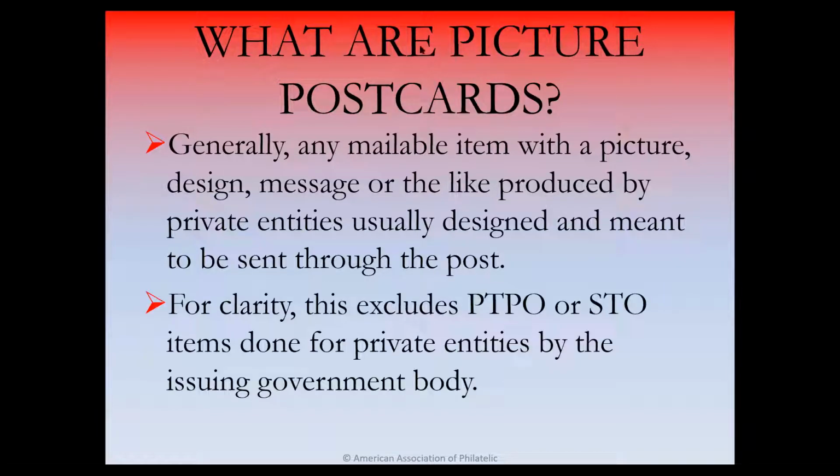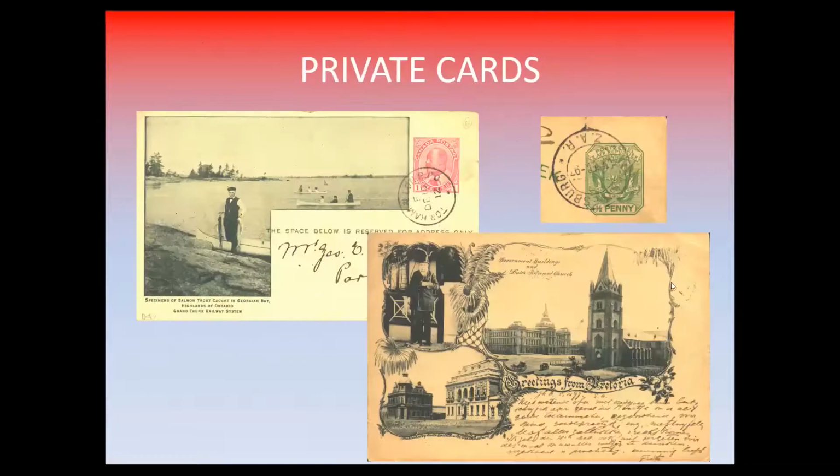And for clarity, picture postcards exclude printed to private order or stamped to order pictures, and I'll show you an example of those. But Salo Epstein had taken cards that were printed by the South African Republic and then printed images on the other side. So these are truly picture postcards. They're not PTPO or STO cards. Here's an example of an Epstein card. There's the ZAR indicia.